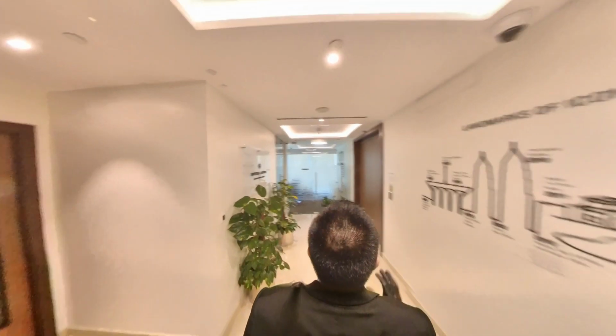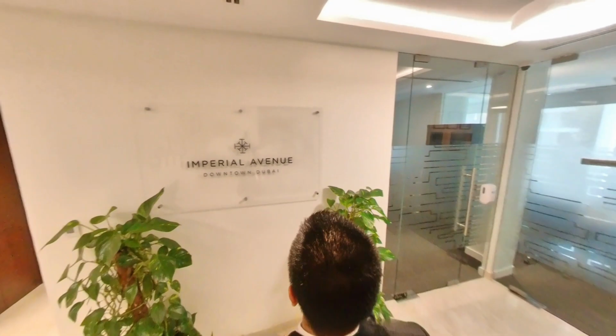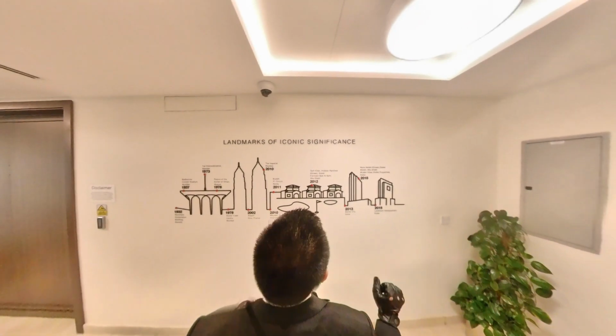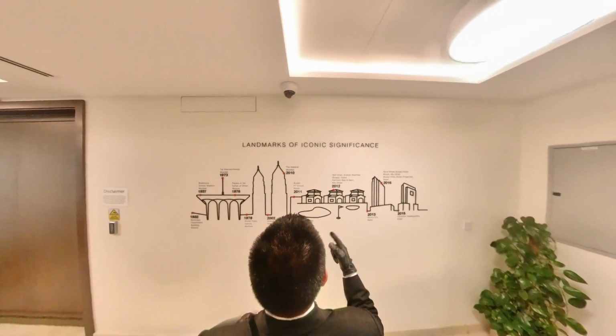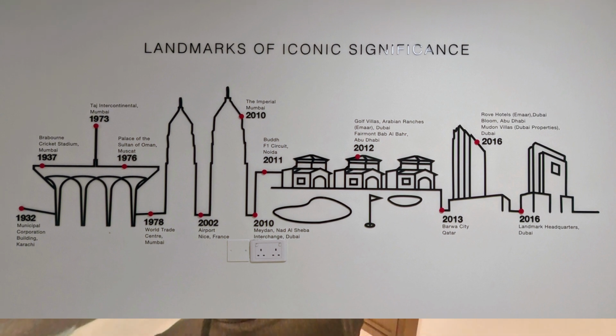Alright guys, so right now we are about to check out a 3-bedroom plus maid's show apartment for Imperial Avenue. But before we do that, check out this cool graphic on the wall right next to me. So apparently these are the landmarks of iconic significance that the developer Shapoorji Pallonji have constructed over the years. I'm going to throw this image up on screen for you guys to look at. But for now, let's check out the show apartment.